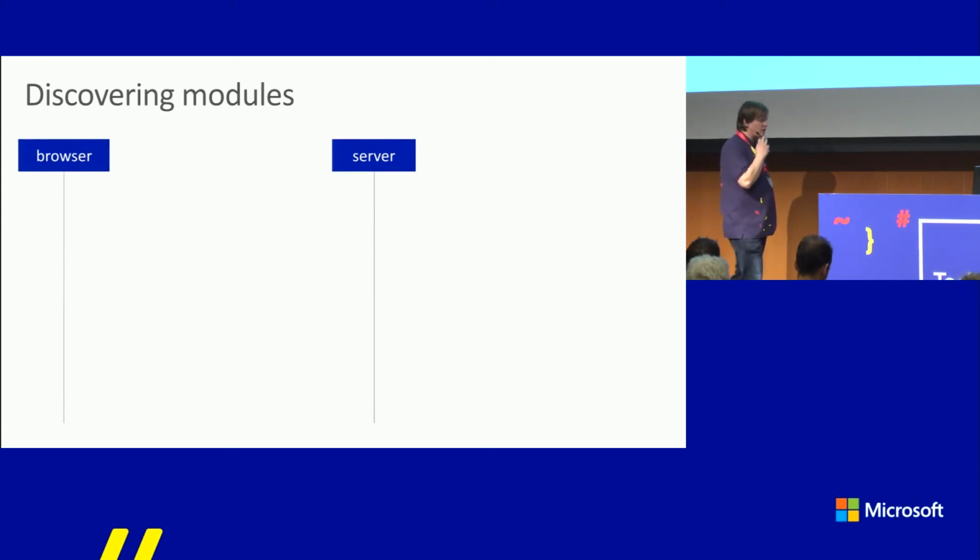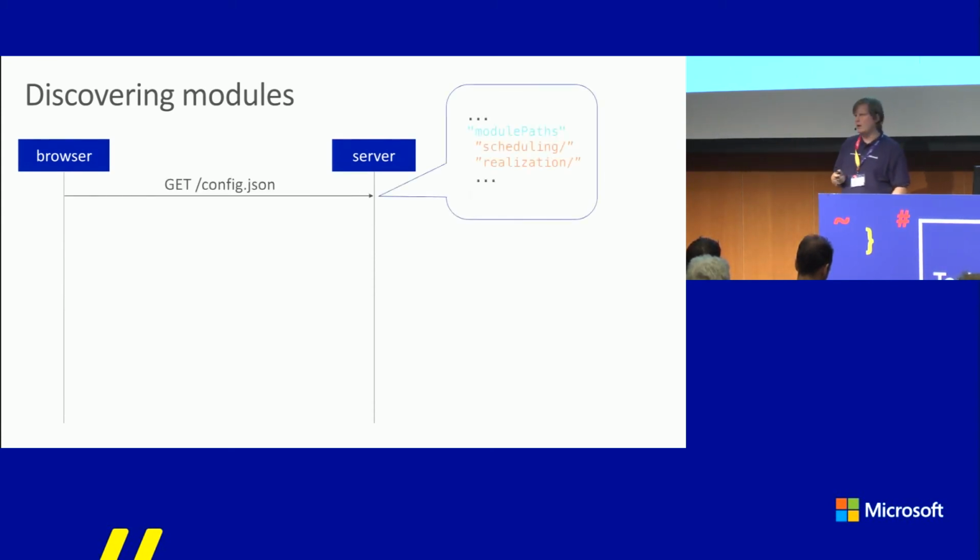So what happens at runtime? We have our browser and we have our backend server. And we get a file called config.json, which is just a file format that we specified really. And this is something, like you can hard code this, or you can use your deployment tooling to put dynamic stuff in here if you want.